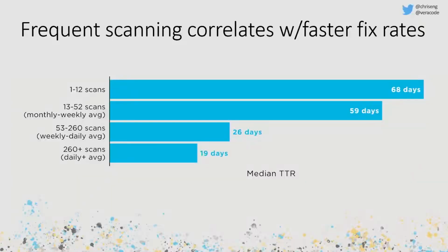Okay, so how do we take that now and look at fix rates? I showed you the median fix times overall before, and I showed you by category and by severity, and here's by scan frequency. And we can see that if you're scanning daily, your median time to remediation is 3 times faster than if you're scanning once a year or up to monthly. So that's a pretty nice, significant correlation.